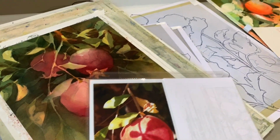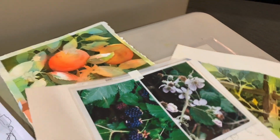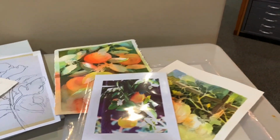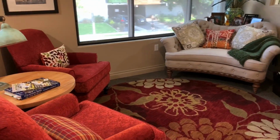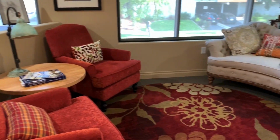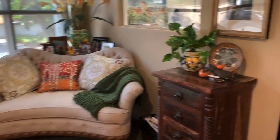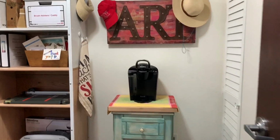So I have a little bit of extra time to do that. So I'm just working on finishing things up at this point. Over here is the area that I call the Nook, that usually I get to have coffee with friends and enjoy sitting here, but obviously not right now with self-isolation, but in time that will happen again.